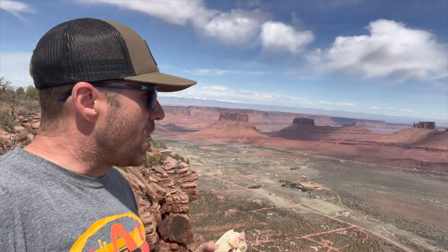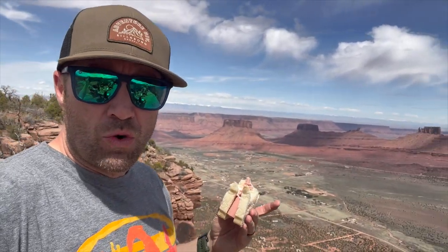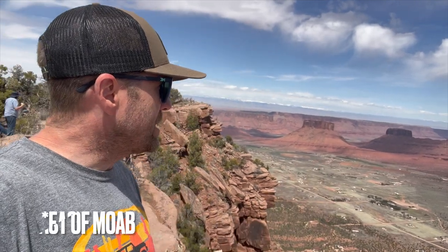These are Fisher Towers. You'll see those towers as you're driving along the road, right along the side of the river, headed west of Moab. And if you look way off in the distance out there, that's the mountain where you go on top of the world. If you go top of the world, you're off facing the south here.